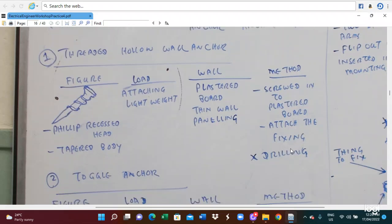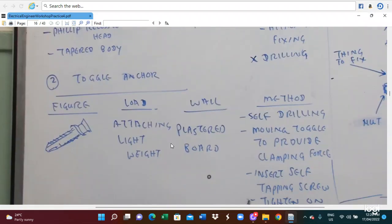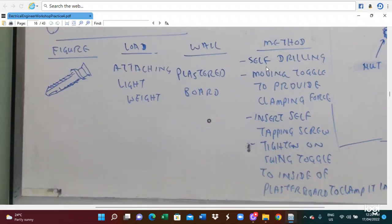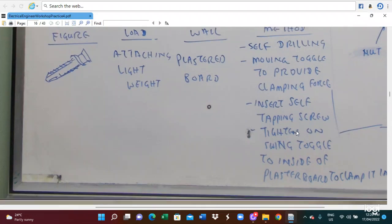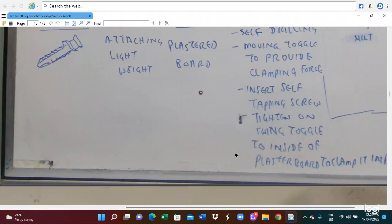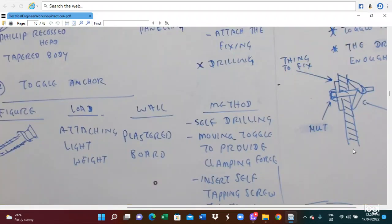Dogger anchor, this is a figure of the dogger anchor. It gets a load in attaching the lightweight. We can use it for the plaster board. We are using the cell gradients, a moving dogger to provide the clamping force inside the cell, with a tapping screw tied on the swing dogger inside the plaster board for clamping.